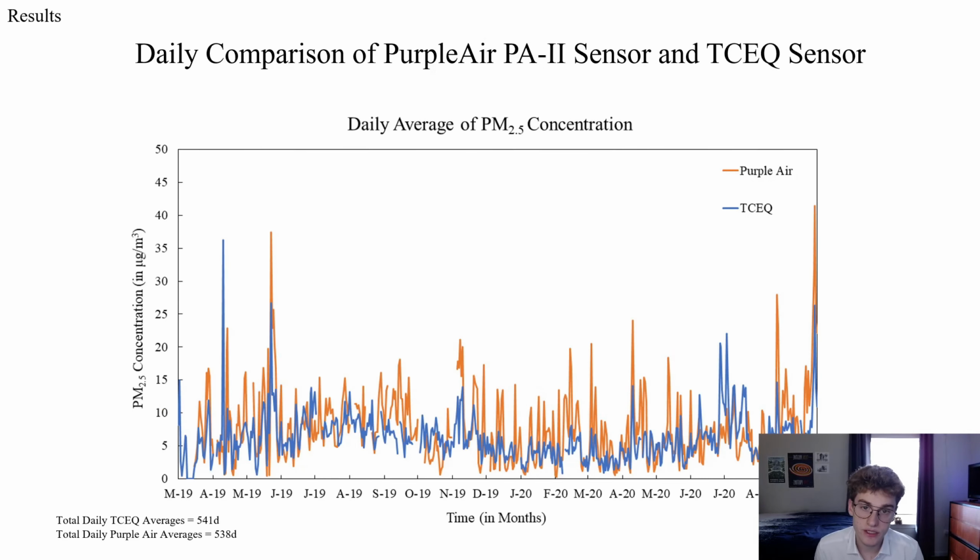Moving on to our daily averages of PM 2.5 for the Purple Air and the TCEQ. This one's a little bit easier to read, and it shows again that the Purple Air is consistently overshooting its measurements compared to the TCEQ. This is the same time scale as the hourly, and we had a total of 541 days for the TCEQ and 538 days for the Purple Air sensor.